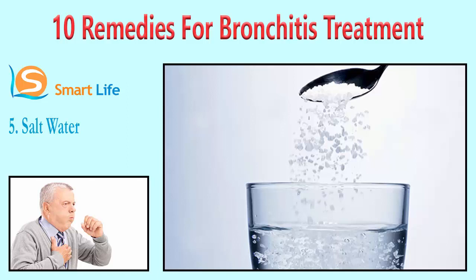There are 2 benefits of this remedy. First, it will soothe the inflammation in the throat, and secondly, it will cut through some of the mucus causing irritation to the throat.